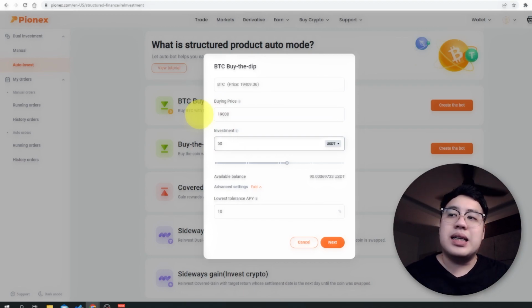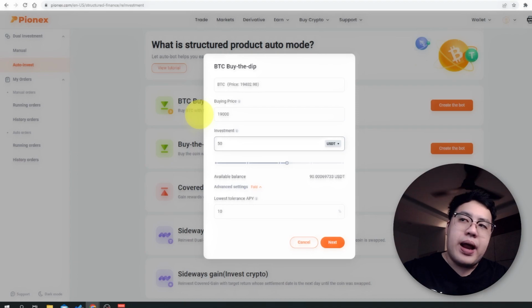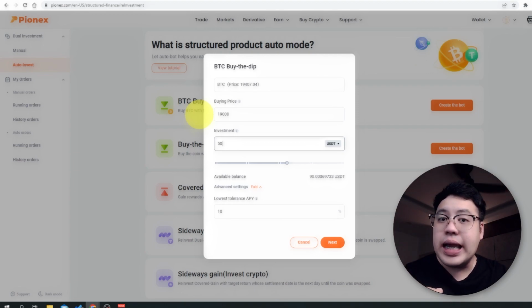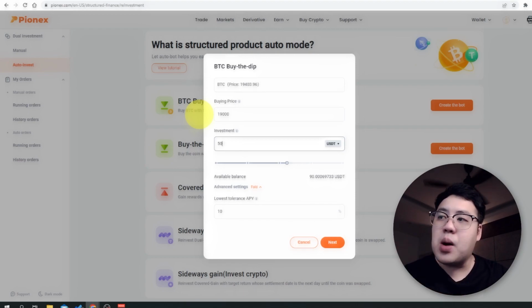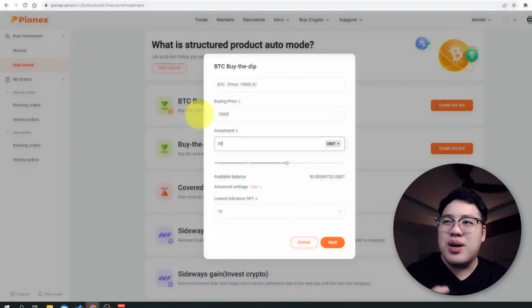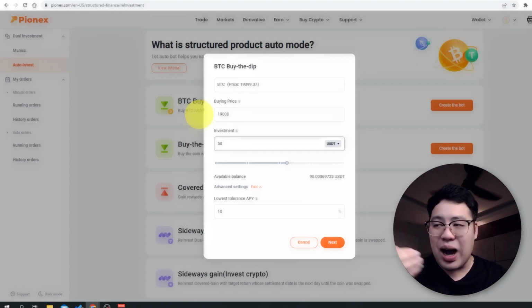Okay, so this is pretty straightforward. But let's say during this bear market or this bull market, the price doesn't touch 19,000, my target strike price, on that specific date. Then what do I earn? Do I burn out my USDT? Do I burn out my $50? The answer is no. In the sense that you were also able to gain a staking investment interest rate out of it.